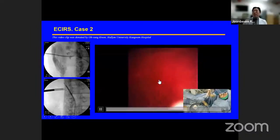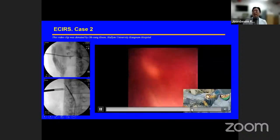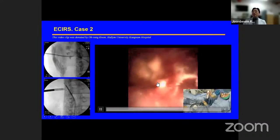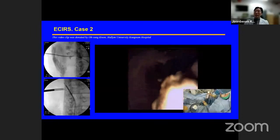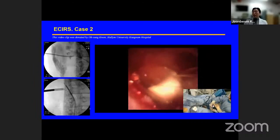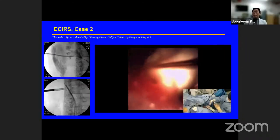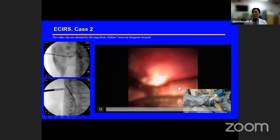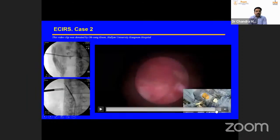So this is the stone using the basket. He trapped it and tried to remove this stone to the renal pelvis. Sometimes with infundibular stenosis, this kind of stone has to be fragmented into small pieces, but this patient didn't have infundibular stenosis. So this big stone could easily move to the renal pelvis, and then be removed outside of the body.